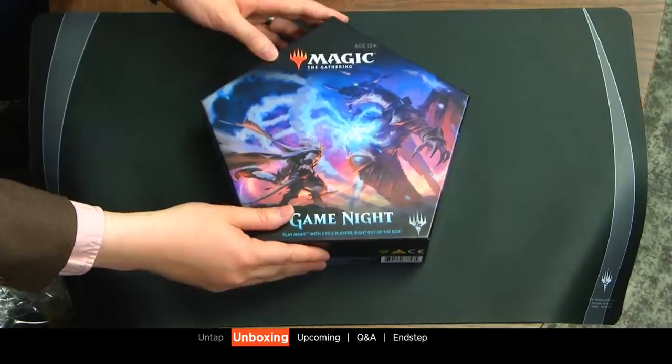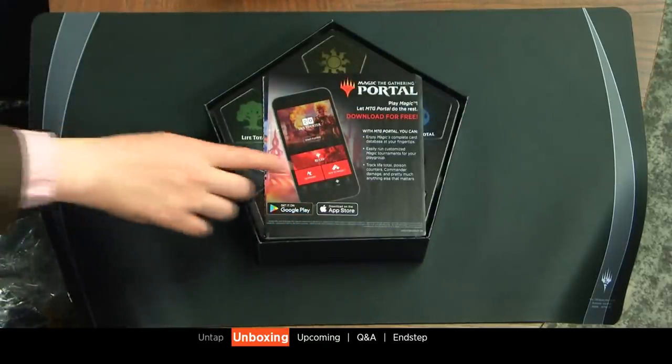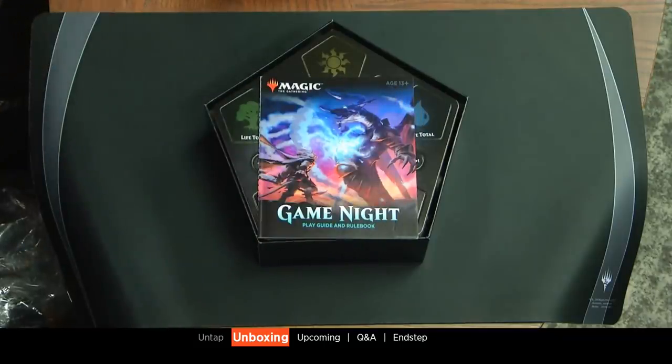Yeah. So the goal with this is that you can pull this off the shelf and play with up to five people all at once. There are five decks in it, one for each color.